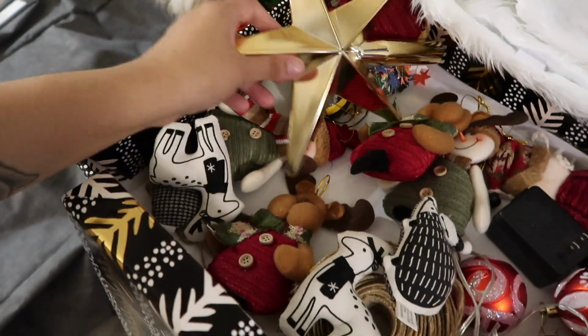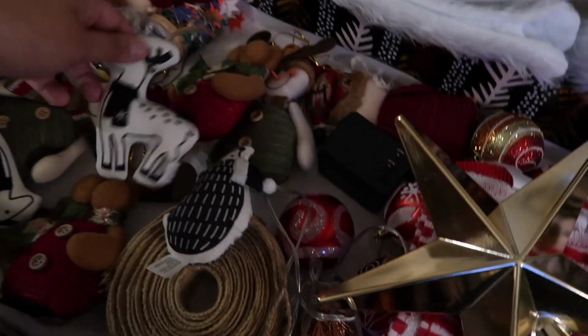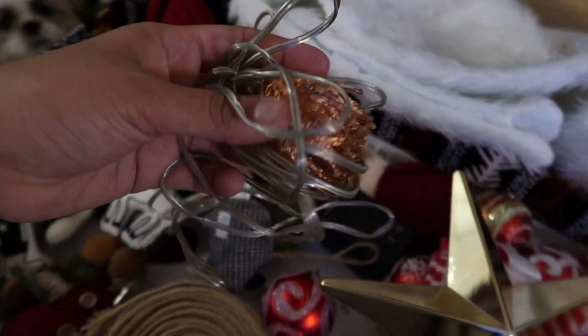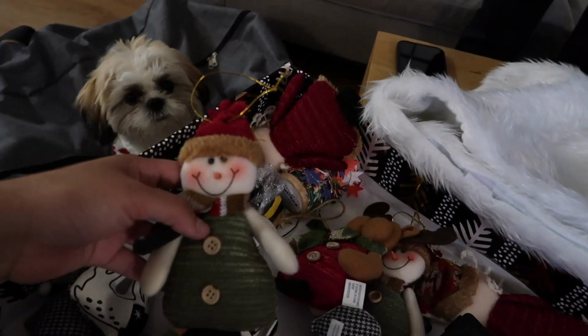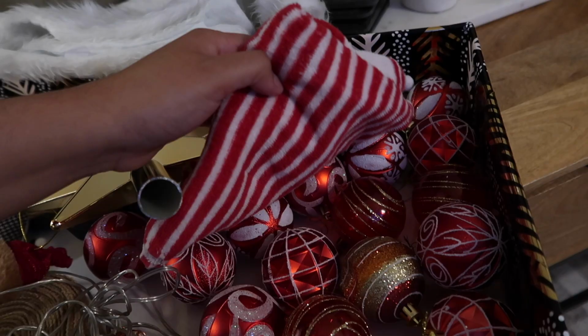Look, I even got a star now. Hopefully one that doesn't fall off. But this is all the new little decorations. These are so cute. She got some burlap over here, some other little string lights. We've got a snowy snowman that I know Billy's gonna want and think it's hers. It's not for her. I'm really excited because some of these are adorable.